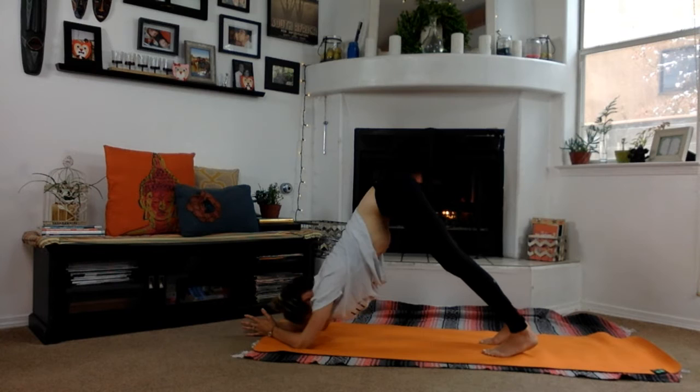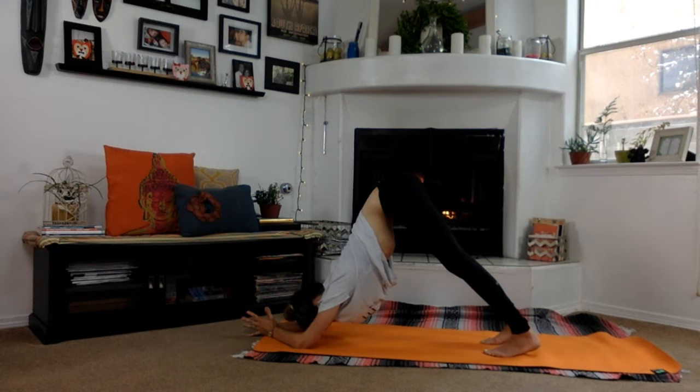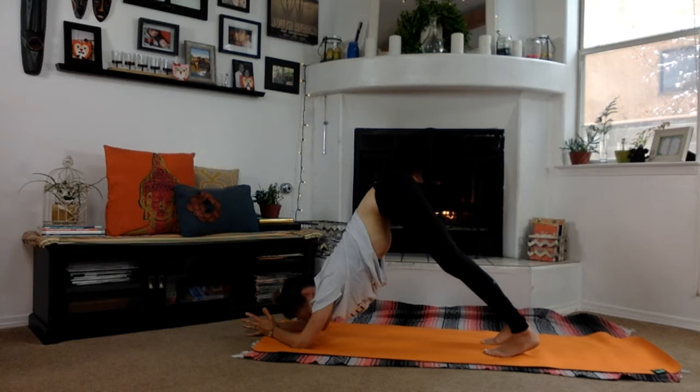Move the heart and chest back towards the thighs. And then round down through the heels as much as you can. Three rounds of that three-part exhale. One more.